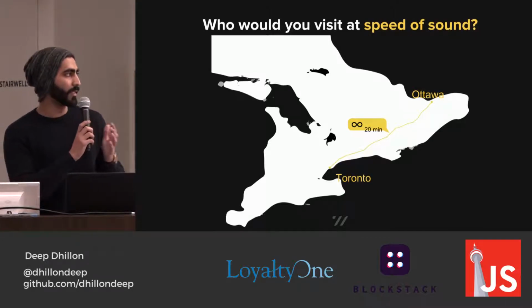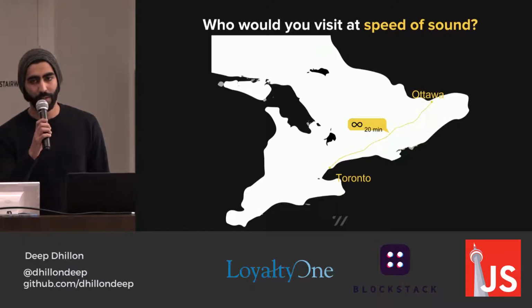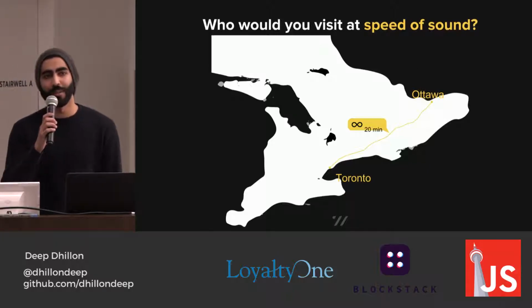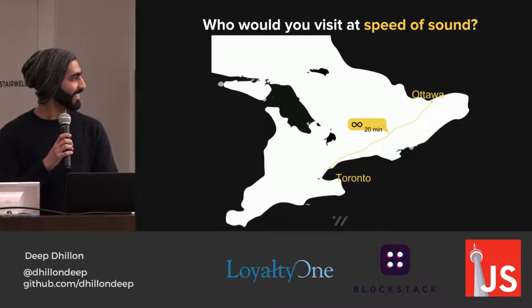If Hyperloop exists in the future, you will theoretically be able to go from Toronto to Ottawa in about 20 minutes or Toronto to Waterloo in about 10 minutes. That's amazing because I'm from Waterloo and I'm working in Toronto. If I go back, it's about 3 hours, so that would be really nice.